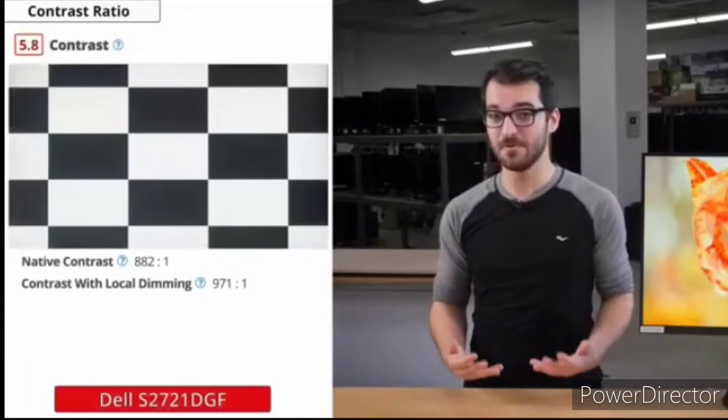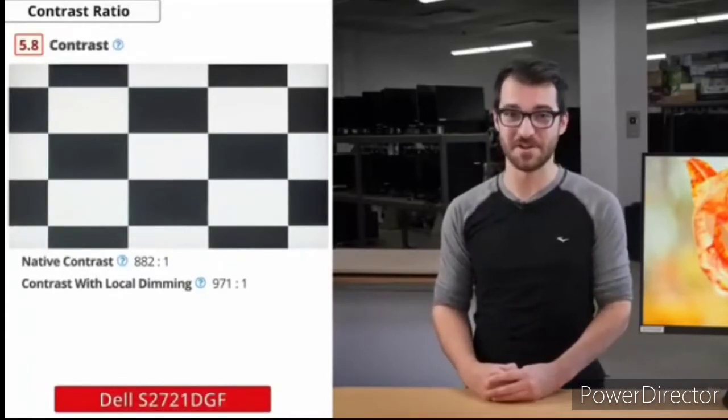The contrast ratio is the difference between the darkest black and the brightest white that a screen can display. Having a low contrast ratio makes it so that scenes that should be black appear more gray. We measured it at 882 to 1 contrast ratio, which is not very good.